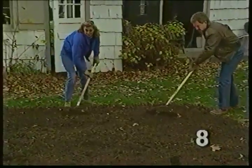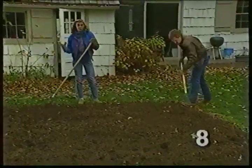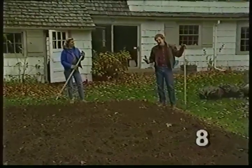One nice thing about gardening is that it doesn't take very long for the beginner to get the hang of it. Of course, there's always more to learn, but that's kind of the fun of it. Well, it's kind of like baseball. You're always saying, boy, wait till next year. It's something to look forward to.